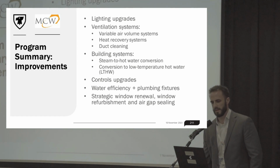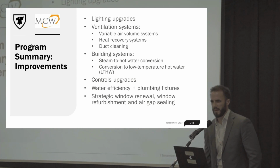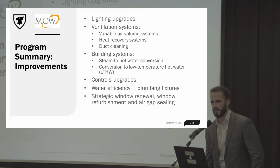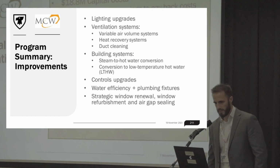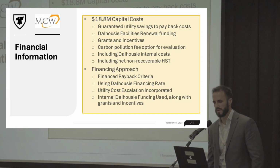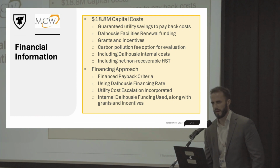And last but not least, those windows we mentioned. There's a lot of gaps in there and they need refurbishment. So not only will it be aesthetically better, but it will also hold more energy in the building. I'm not going to get into too much detail on the cost, but I will share that the capital cost of the project came in close to $19 million.